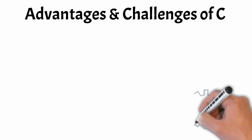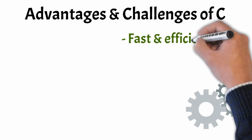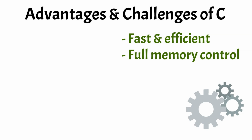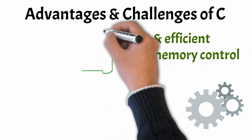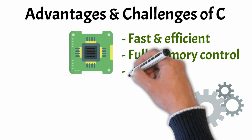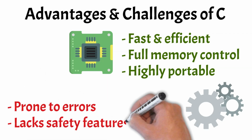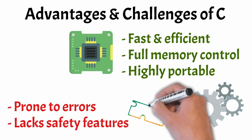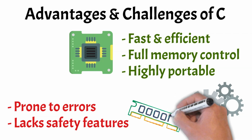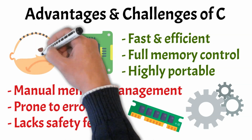C is a powerful and versatile programming language with many advantages, including its efficiency, speed, and low-level memory control. Since it allows direct manipulation of hardware and memory, C is ideal for system programming, embedded systems, and performance-critical applications. The language is also highly portable, as C programs can be compiled and run on different platforms with minimal changes. However, C comes with challenges, particularly in its lack of built-in safety features, which can lead to issues like memory leaks, buffer overflows, and pointer errors. It also requires the programmer to manage memory manually, which can be error-prone and complex, especially for beginners.